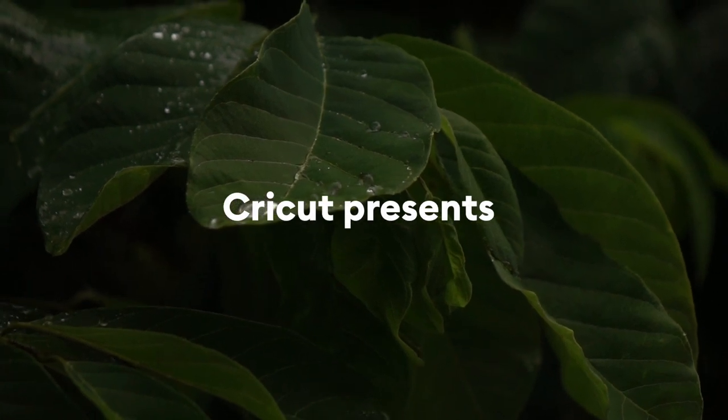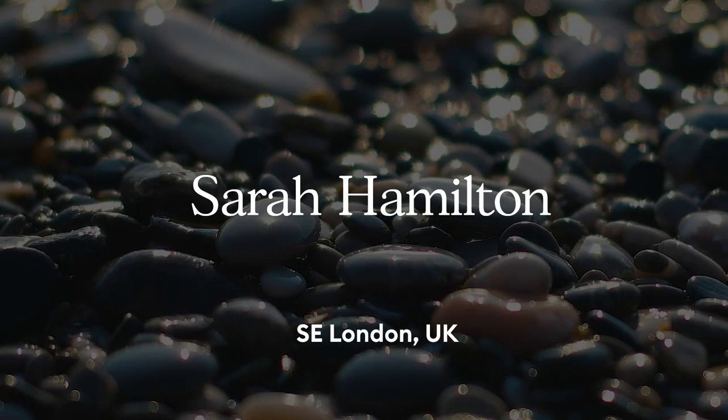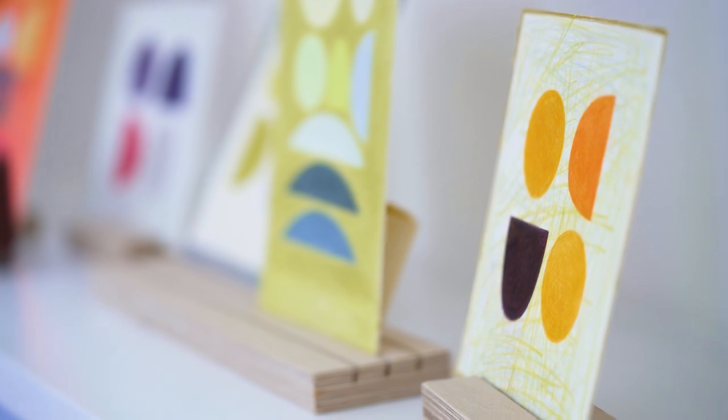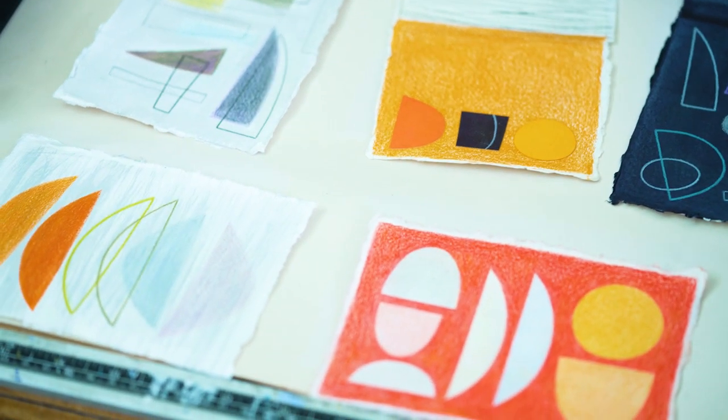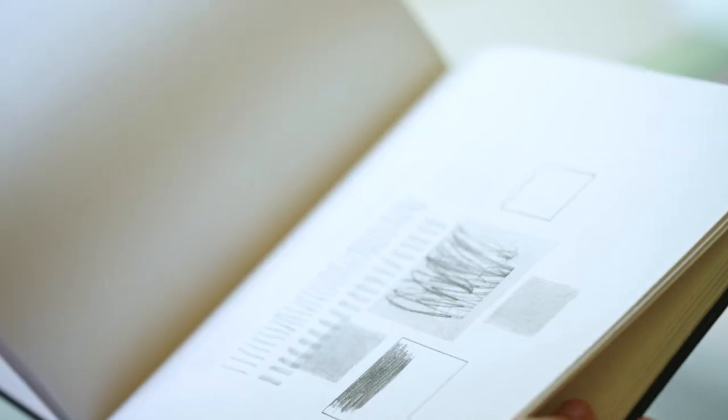My main inspiration is probably nature, which probably sounds quite strange because there's such a range of work. I started my career as an artist defacing my parents' telephone books. And I graduated into sketchbooks. I started keeping sketchbooks really early on.